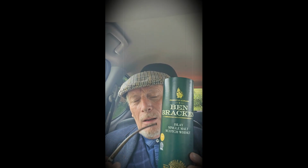Now, this is not a bad whiskey. In fact, it's a gold medal winner at the World Spirits Award, and that is Ben Bracken from Lidl's, which is an Islay single malt. Now, the way it works is there is no such distillery as Ben Bracken. It doesn't exist. It's just the name that Lidl uses to sell its whiskey.